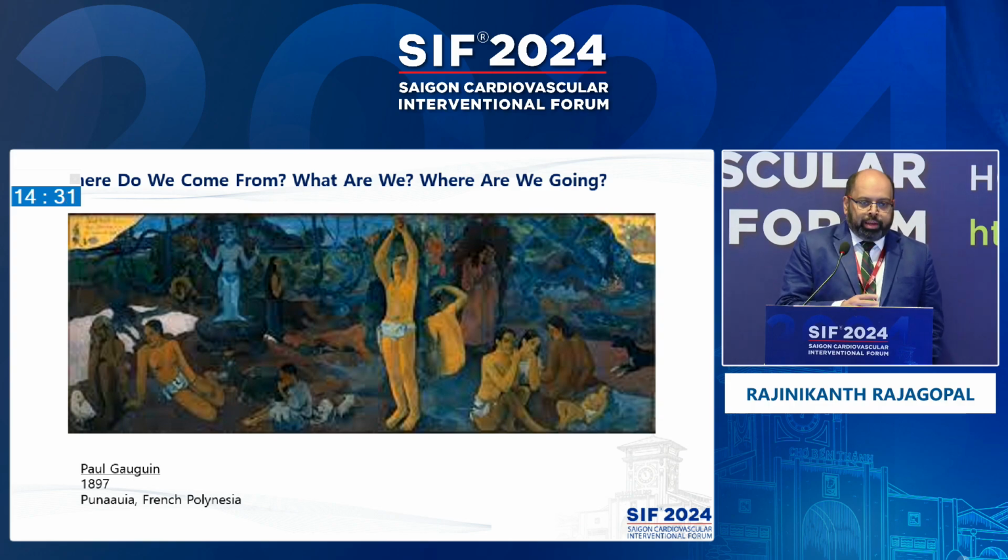So this painting is what inspired the topic. It's by a French artist called Paul Gauguin. It's called "Where Do We Come From? What Are We? Where Are We Going?" Looking at the painting from right to left, it talks about life: being born, growing up, getting old, and dying. It's his masterpiece. It's also a philosophical work.